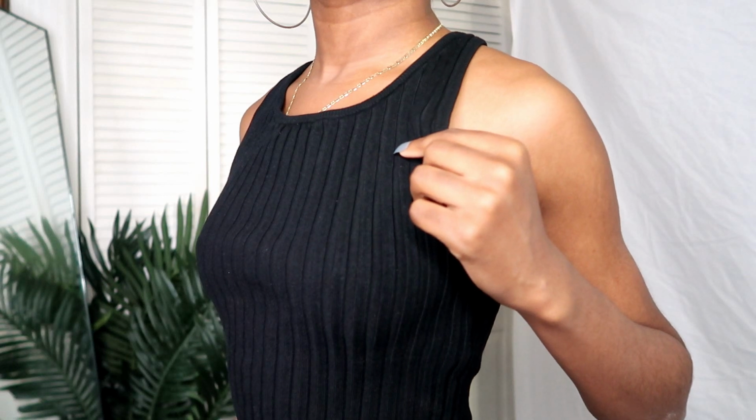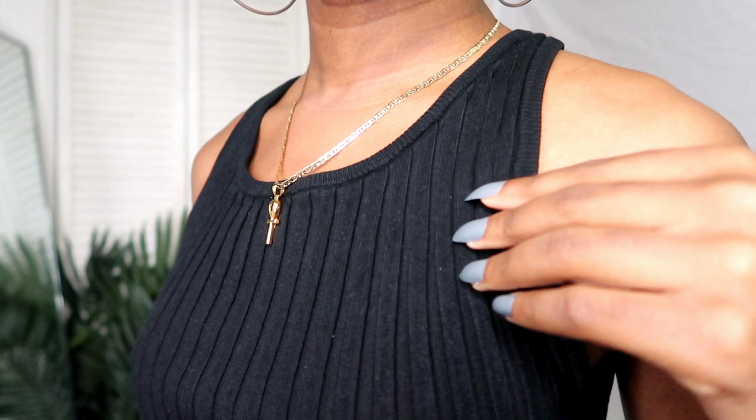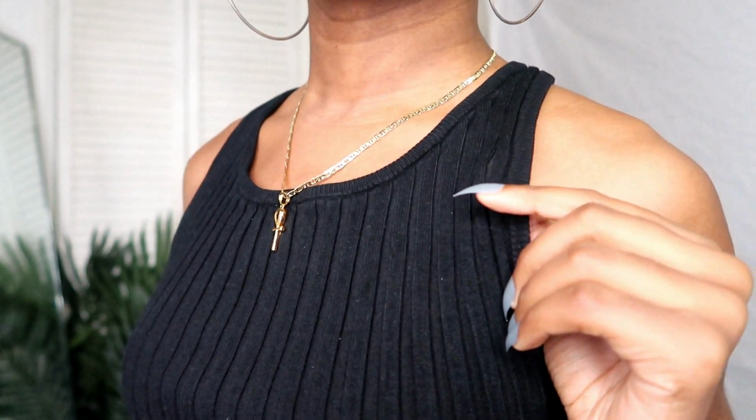Another type of crop top I typically wear to casting calls are knitted material crop tops. These are my personal favorites for sure because I love knitted material clothing, and especially for this time of year.